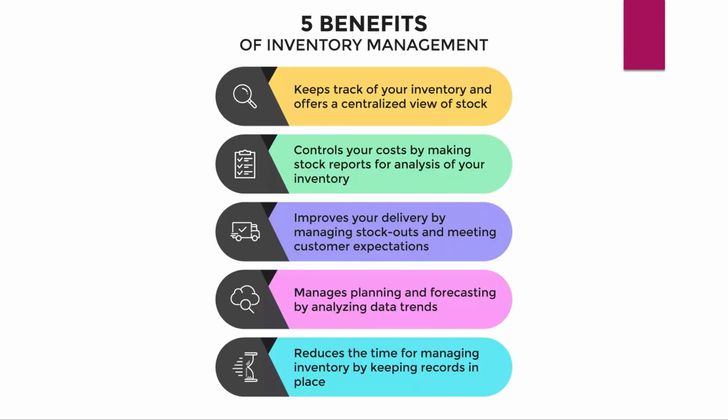On the slide here, we can see the 5 benefits of inventory management. Keeps track of your inventory and offers a centralized view of stock. Controls your cost. It can also improve your delivery by managing stockouts and meeting customer expectations. It manages planning and forecasting by analyzing data trends. And lastly, reduces the time for managing inventory by keeping records in place.